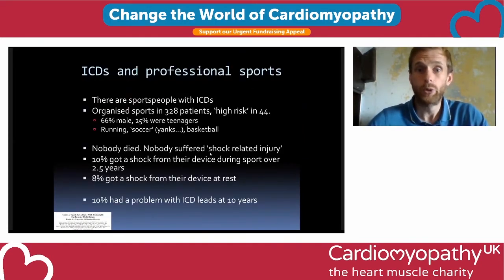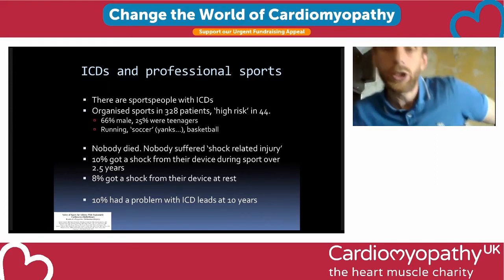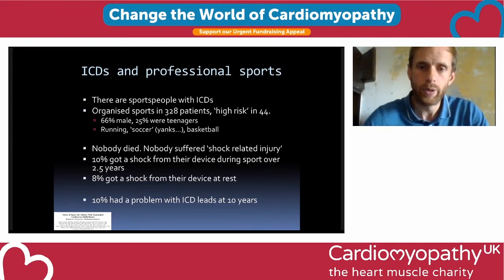So ICDs in sports, there are sports people with defibrillators. The only way we can comment on whether it's safe to have this is to observe those people who have taken a choice between them and their team, so shared decision making, that they'd like to carry on playing sport with a defibrillator. So there are a few hundred in registries, around 2/3 are males, around a quarter were teenagers. Most sports that are commented on are running and soccer. I don't call it soccer, I'm from Liverpool, it's very much football. Basketball, which again is down to the Yankees.